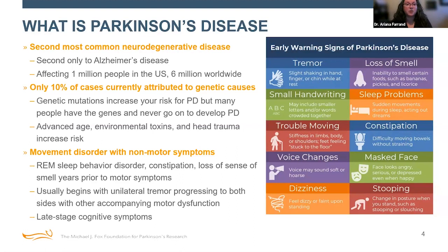So we know that genetic mutations may increase your risk for developing Parkinson's, but many people also have these genetic risk factors but never go on to actually develop Parkinson's disease. We also know that advanced age, environmental toxins, and head trauma can increase the risk of developing Parkinson's.